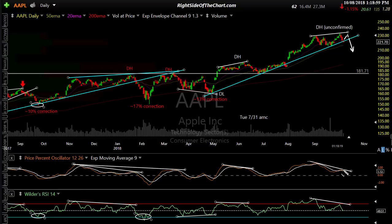But like I said, if you're already short, it appears this will play out soon. Of course, as I always say, anything's possible. We'll just monitor the charts. If these divergences, if Apple wants to make another thrust higher, come up here like this and extend these negative divergences, well, it'll still be, again, a divergent high.